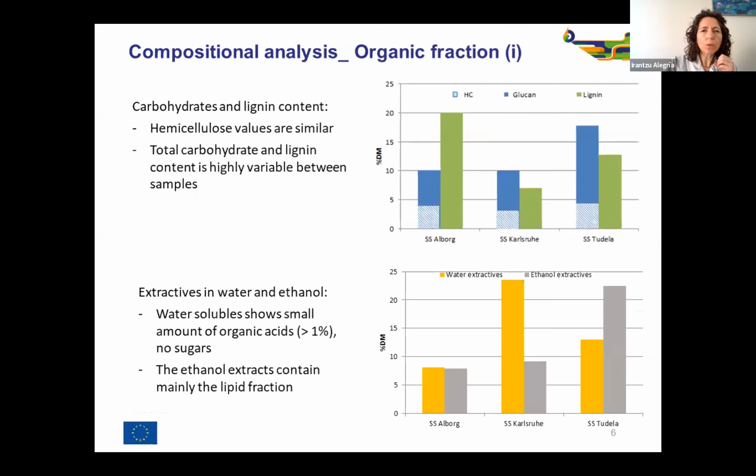So if we move on to the organic fraction, we have looked at the carbohydrates content and also the lignin content. As for the carbohydrates content, which is shown in the blue columns, we can distinguish between the hemicellulose content and the glucan content. These values vary from 10% for the samples of Aalborg and Karlsruhe up to 17% for the sample of Tudela.